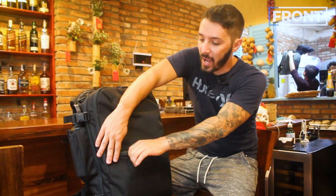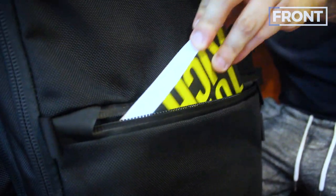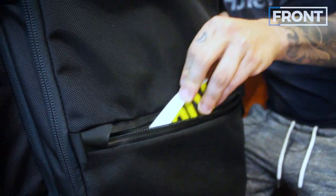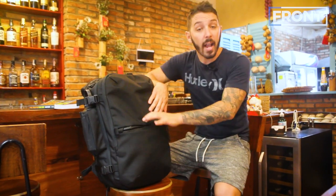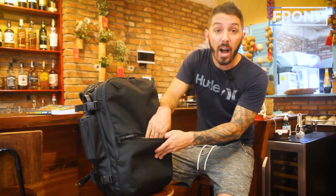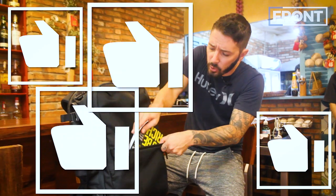This is what I refer to as a quick access pocket. This is a good spot for things like a book, okay? Maybe you wanna put a journal in there, whatever it might be. It's a decent amount of space. There's no extra organization. It's just a big pocket and that's it. But it's a good pocket, a great pocket.